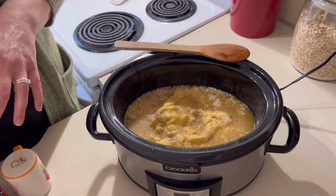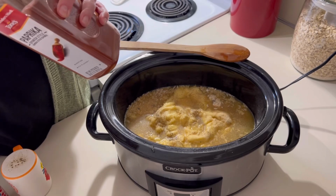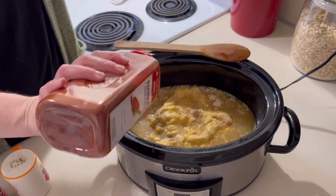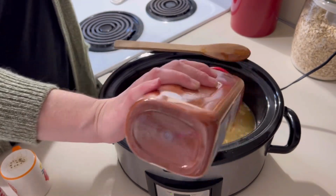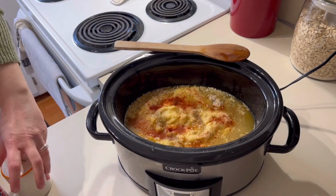We're gonna add some paprika. Now, the recipe I saw had smoked paprika, which I'm sure would be even better. But we're going to use what we have, and that's just the regular paprika. And I think paprika's kind of strong, so I don't want to put too much in there.